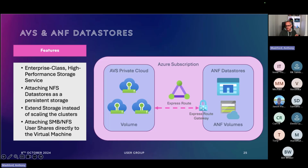Now, when I first heard about AVS or Azure VMware Services, I was like, why would you want to take a hypervisor, then put it on a cloud, another hypervisor, and do all that?